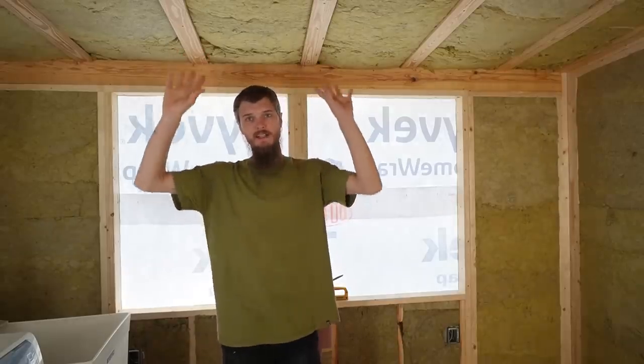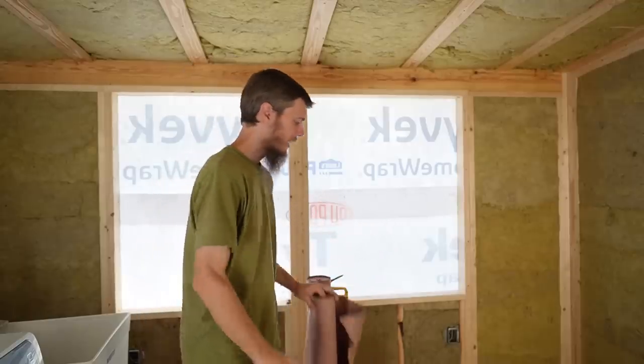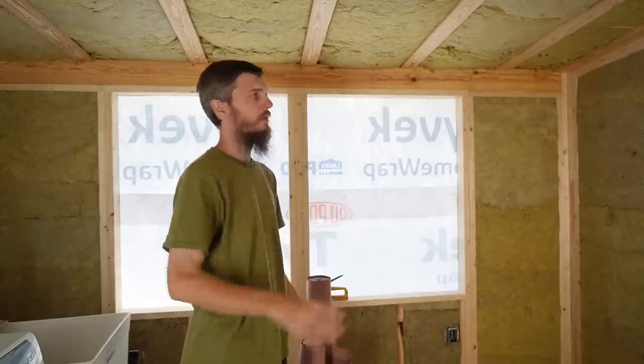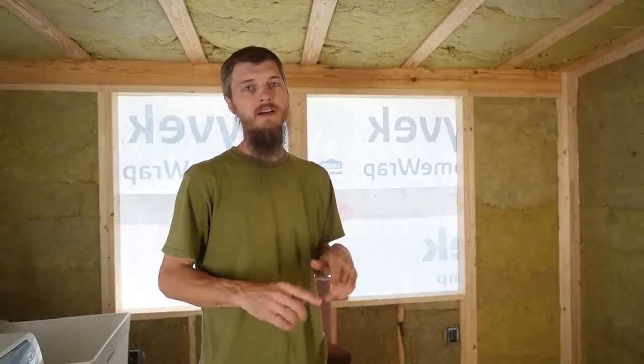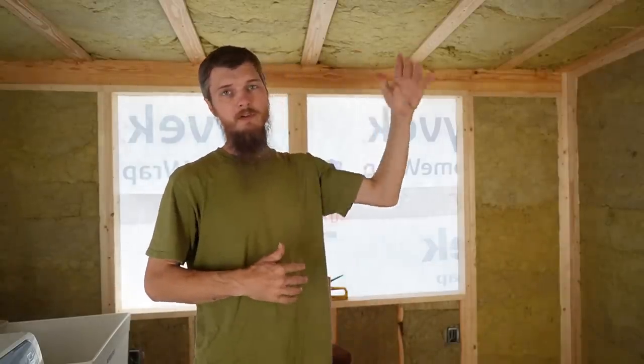The original one did not have any header, so this is an upgrade. Now that ceiling, walls, everything's insulated, I'm going to go ahead with our rosin paper. It's just a general purpose building paper, and we're going to go over all the insulation with it.